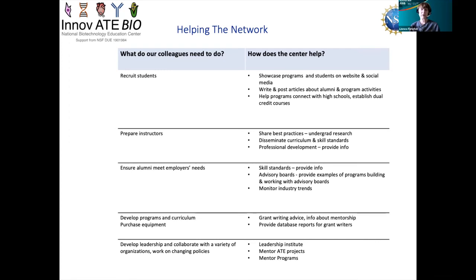We help prepare instructors by sharing best practices through workshops. And we also work with alumni because alumni are a valuable resource. We also provide information on best practices when working with skill standards. We help them purchase equipment in terms of what is the best equipment. We work with the commercial entities so they can provide information, and then programs can make choices. And the last thing is we develop leadership.